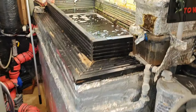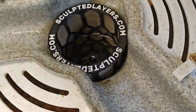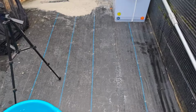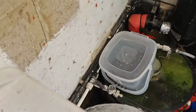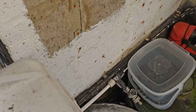We better go and check on this tank topping up. Well, we're almost there. That will do for the minute. Got the old sculpted layer sieve on the go. So let me get the tripod and we'll put you in here so I can count these. There we go. Let's put you. Stay. Don't fucking move.